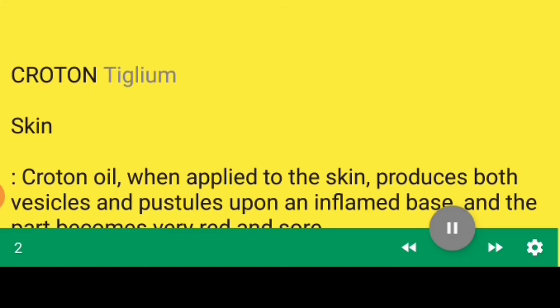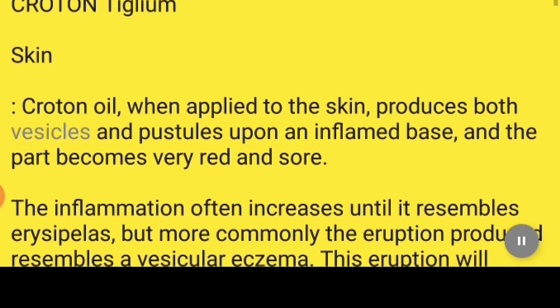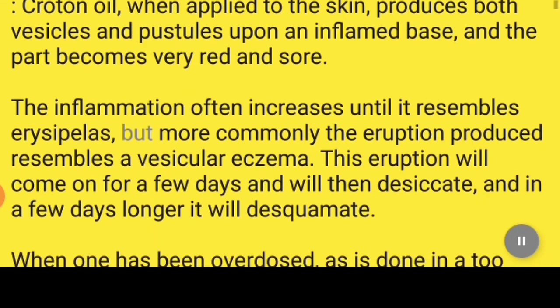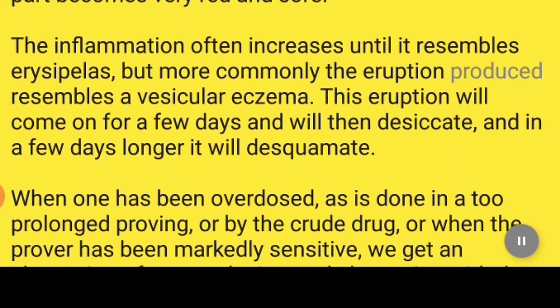Croton Tiglium. Skin. Croton oil, when applied to the skin, produces both vesicles and pustules upon an inflamed base, and the part becomes very red and sore. The inflammation often increases until it resembles erysipelas, but more commonly the eruption produced resembles a vesicular eczema. This eruption will come on for a few days and will then desiccate, and in a few days longer it will desquamate.